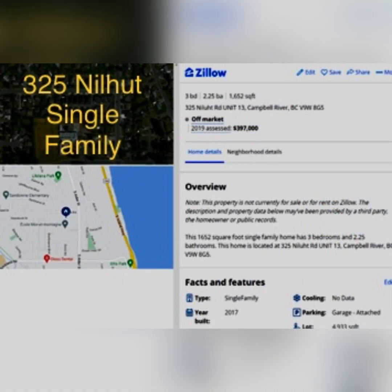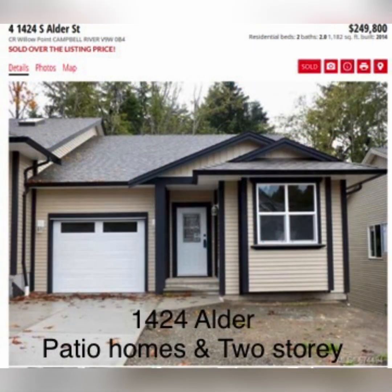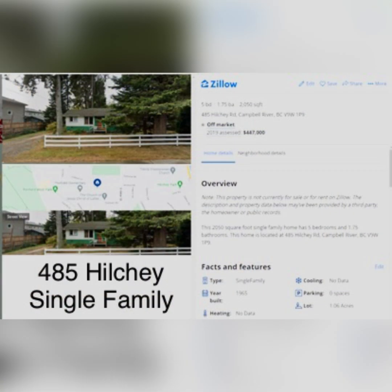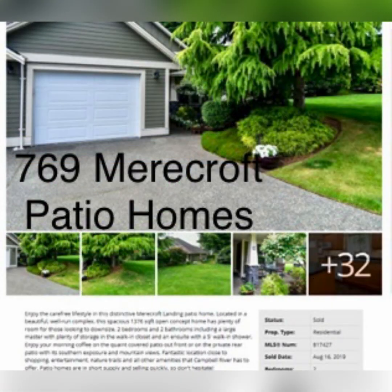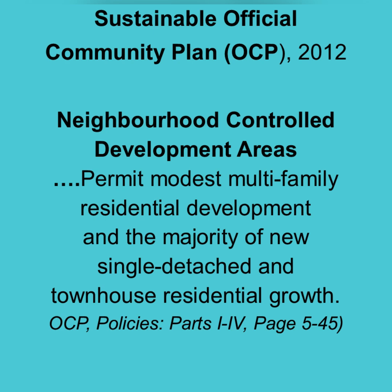Sims Creek is already under serious threat, and the salmon population might not survive if large-scale development is allowed in this last urban forest area. Campbell River's official community plan calls for modest multifamily residential development and the majority of new single detached and townhouse residential growth in existing residential neighborhoods.